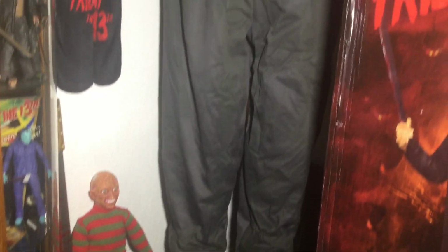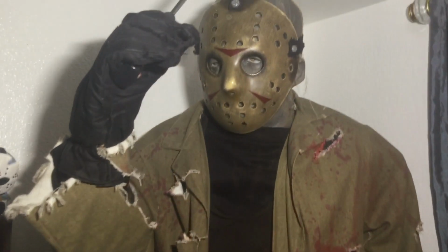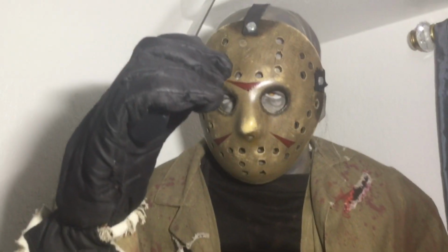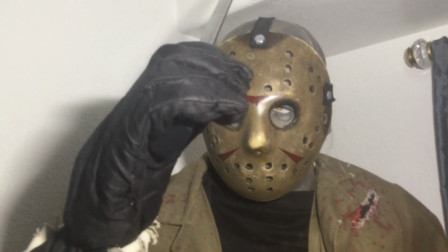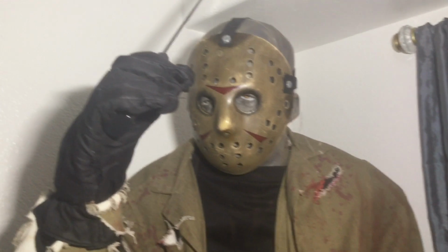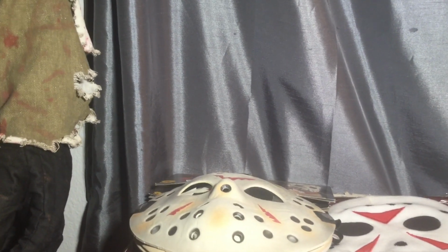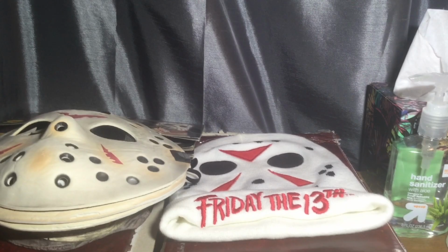And lo and behold, here we have the Jemmy animated life-size Jason Voorhees from no other than Freddy vs. Jason. This guy, he's been through a lot, that's all I'm gonna say. Modified and rebirthed and all that, so, you know, he's been through a lot. Here we have some crappy Ruby's foam hockey masks, a Friday the 13th beanie.